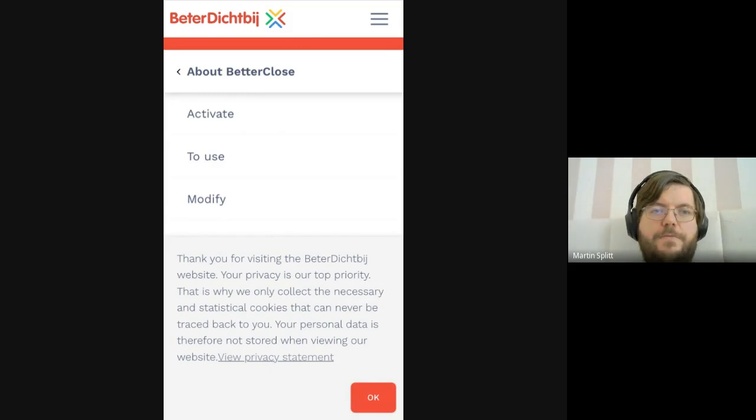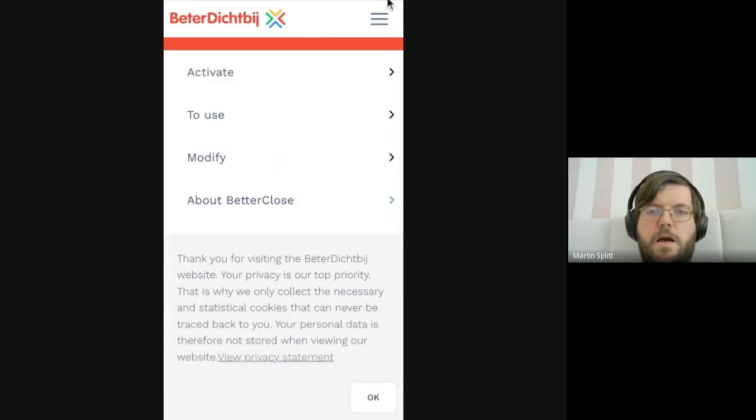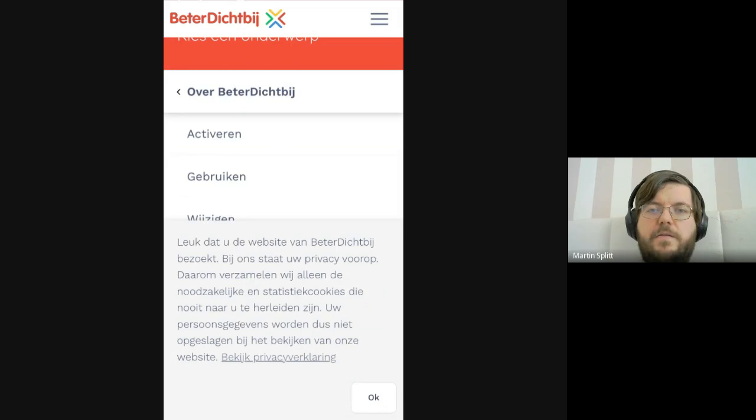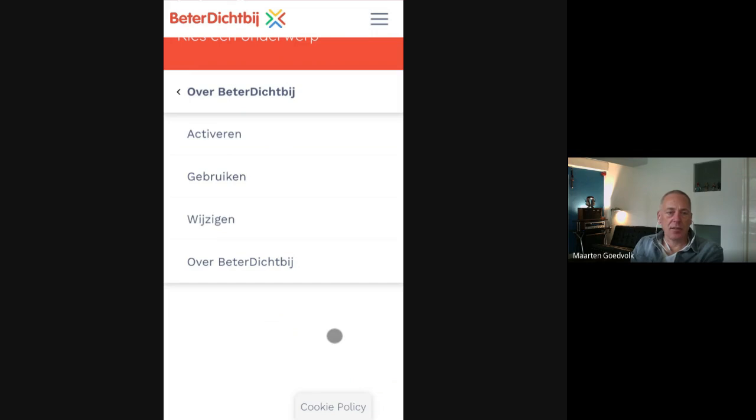Huh, strange. Let's reload the page real quick, just making sure that it's not my internet connection. Oh, it might be because we are translating it, and Google Translate might have ideas. Ah, yeah, there we go. Adjust the cookie policy, yes.